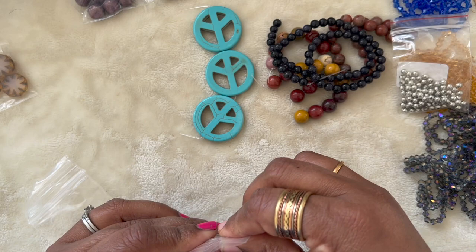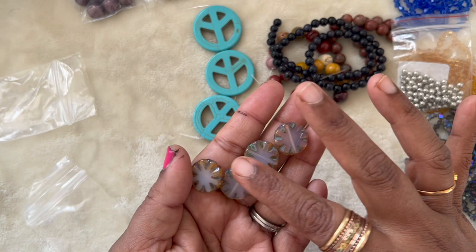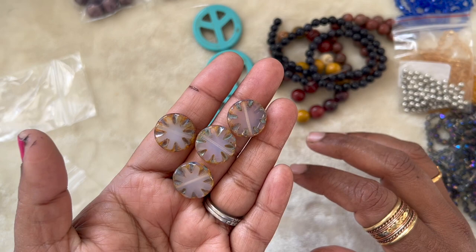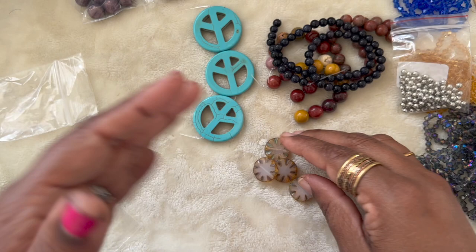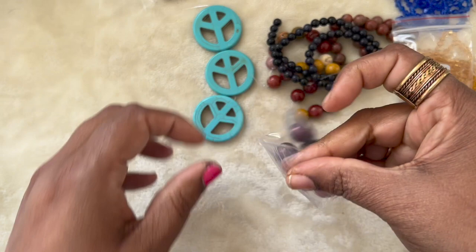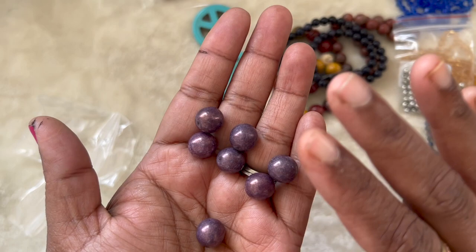Then I got these ones. This is some Picasso table cut beads. It has that foggy, milky look to it. Then I got these ones. Look at the shimmer in this purple. I don't think the camera is picking it up, but in person, you can see a shimmer all over the bead, which is really nice.